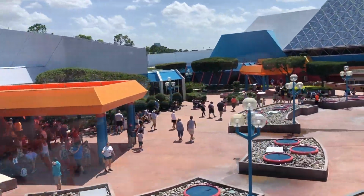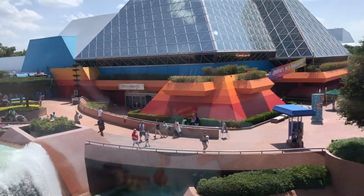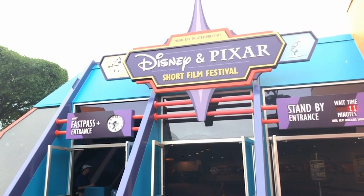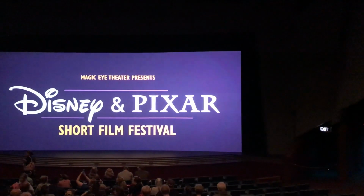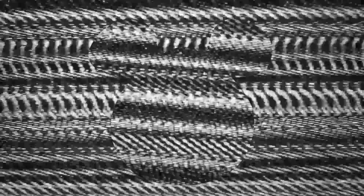For a super fun bonus Pixar activity, head to the Imagination Pavilion where you can check out the Disney Pixar Short Film Festival, where you can watch 3 different shorts in 4D. I call it a bonus because it's not about a full-length Pixar film, but there will still be a Pixar short or two.